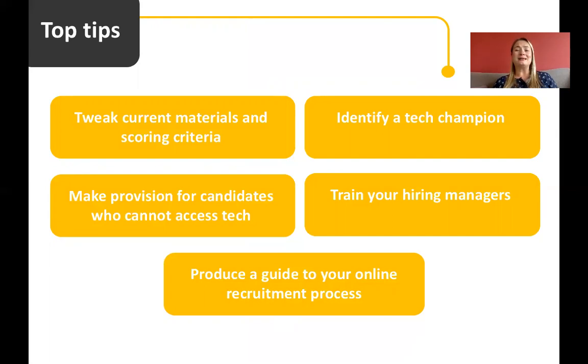If you're giving them a task, make sure that the instructions are updated so that it can be delivered online. So it's not necessarily about creating loads of new assessment materials. It's just about adapting what you've got and making sure that it works and it works well. If you are doing an assessment centre as a day and you've got a number of candidates, then I would definitely recommend identifying a tech champion, so someone that understands the software a bit more, that could just be on call, I guess, throughout the day, so that if the candidates have any issues, they can just give them a call and chat through with them.